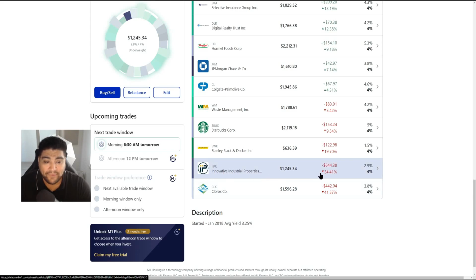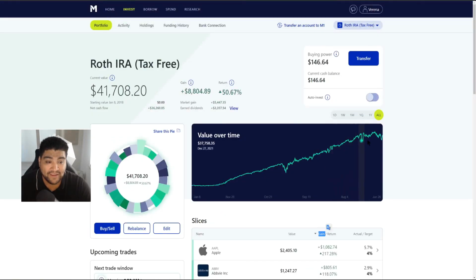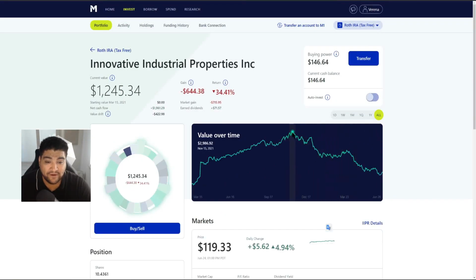We have Innovative Properties. This one really took a nosedive within the last few months, going from pretty positive green. We can actually click in here and see the performance. We can see that at a time, how much money did we have invested? We had put roughly $1,961 into it. At a high, it had nearly broken $3,000. And here we are, June 26th. It has essentially lost all of its value and then some, down 34% overall. So it has had some very high swings.